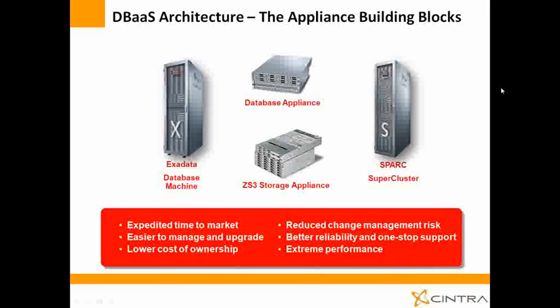What we typically use as the building blocks for a database as a service architecture are typically either Exadata or SuperCluster, or a combination of them, depending on the flavors of SPARC versus Linux that are required, and the degree of WebLogic or middle tier applications that are being consolidated. We heavily use the database appliance as a tier 2 database platform, and we also use the ZFS, particularly these new ZS3 storage appliances, as they provide very high performance back-end storage, but also the ability to do the cloning, to do the hybrid columnar compression, and also the different permutations of InfiniBand, fiber, NFS via NAS, and those sorts of protocols there as well.